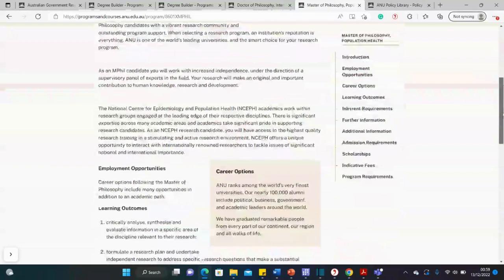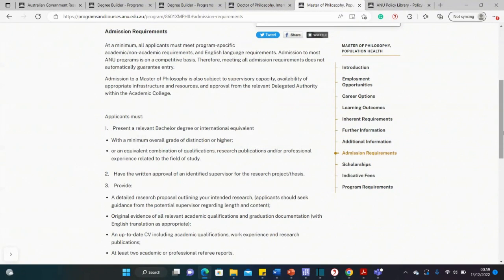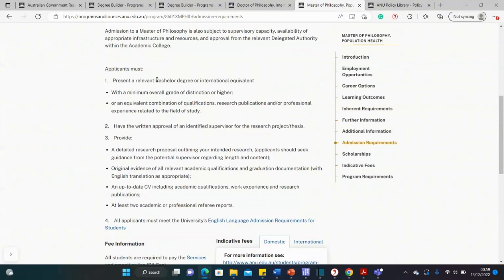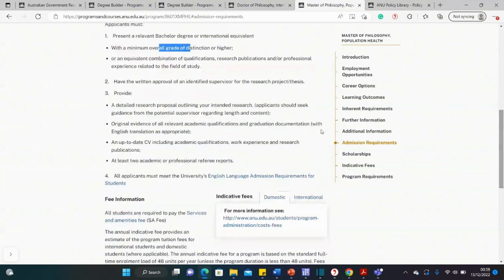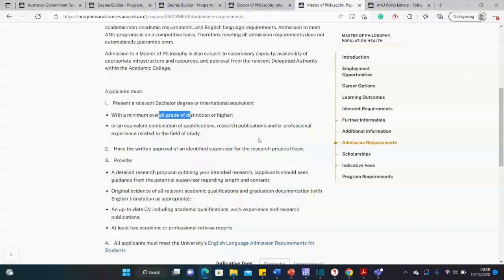Then you check for, of course, the application requirements. It's good to read every other thing, but for the sake of this video, we're going straight to the admissions requirements. For the bachelor's degree, you can see here it needs a distinction, so it's understandable. It's quite a mathematical course. And look out for things like this: here it says, have the written approval of an identified supervisor for a research project thesis. So this is also important. When you're coming, you're going to look for a supervisor for a project thesis.